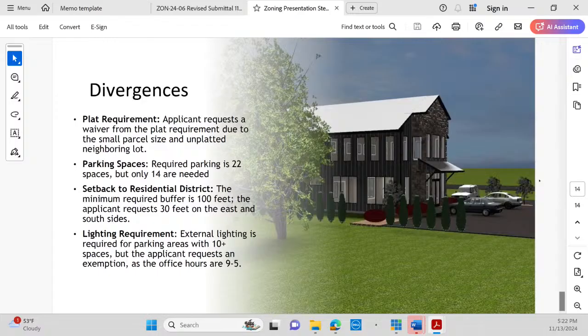The parking spaces, as I stated, we're asking for reduction, not an increase, because it's a lower intensity property. The setbacks I went through because of the property and where that right-of-way sits and the type of property in that area, and then the lighting requirements to be reduced. Obviously, we want to be good neighbors, and we don't want lighting to interfere with people at night, and they're not going to be there at that time. So that was a lot. More than happy to answer any questions.